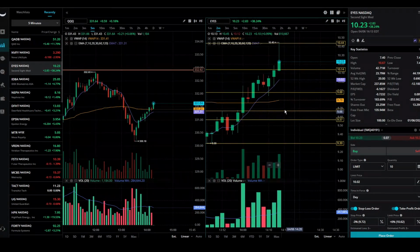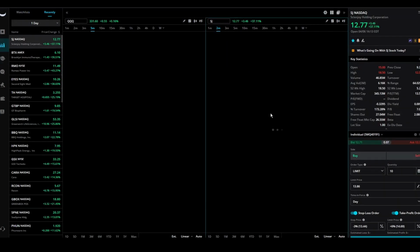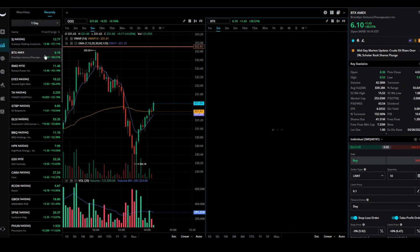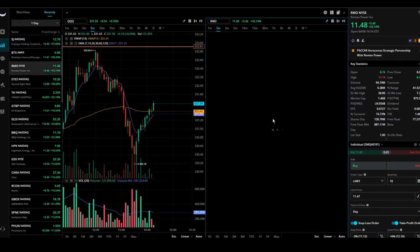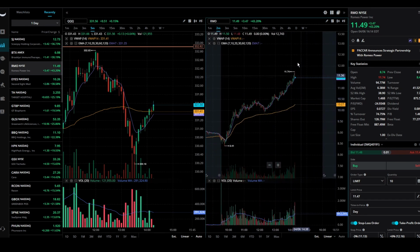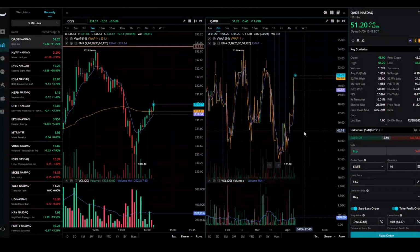So EYES was one that I saw on the 5-minute scanner. I had looked at the daily, and all the daily ones were on an ugly downtrend. You can see SJ, BTX. Kind of looked at them a little bit, but nothing there worth trading. Wow, what the hell is this? RMO. I mean, it's overextended already, whatever. So I went to the 5 minutes in search of something that was moving within a 5-minute interval.